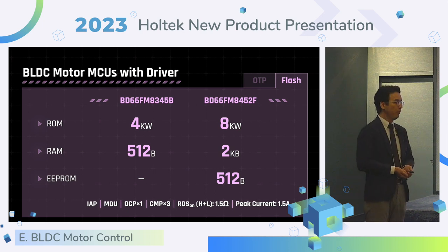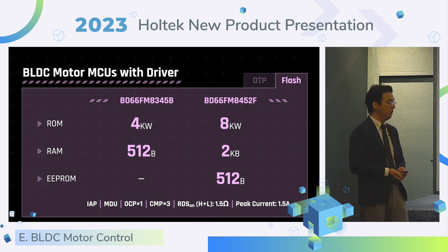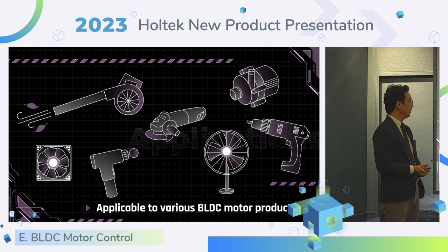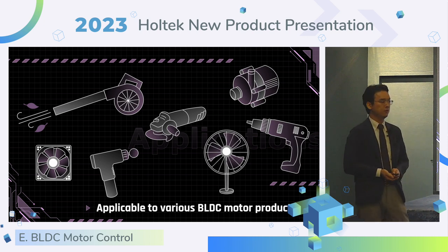They have 3 comparators for 3-phase motor control application. RDS(on) 1.5 ohm, and its peak current is up to 1.5 ampere. They are suitable for the applications such as gardening tools, power tools, or massage guns.